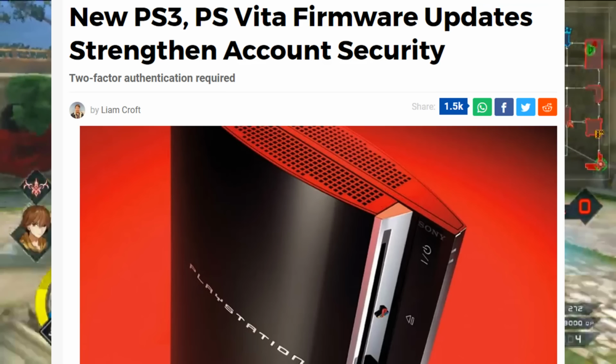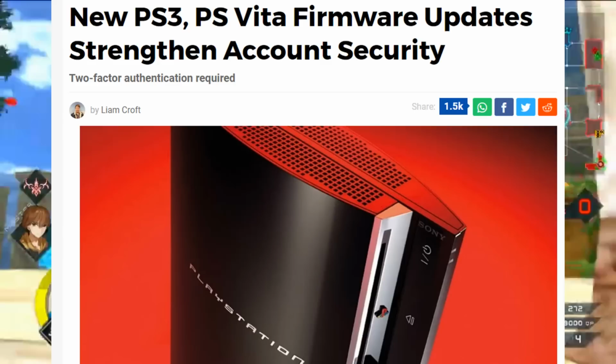New PS3, PS Vita firmware update. Strengthen account security. Two-factor authentication required. With a lovely picture of the PlayStation 3 all in red. I think that's a very appropriate picture too, just saying.